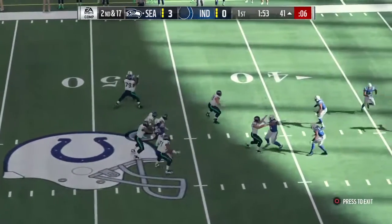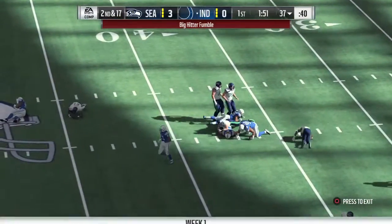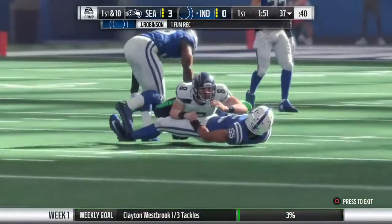From the shotgun, he'll look to throw. And now a fumble. The ball's out. And his guys are going to get the football at the 37-yard line.